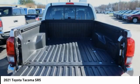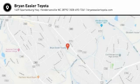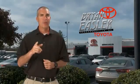Searching for a dependable vehicle that looks great too? You found it, so stop in today. Easler makes it easy.